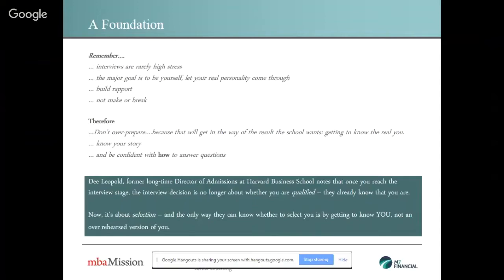They do not want a bunch of business school robots, MBA robots, marching through their campus the following fall. They want individuals. They want personalities. And again, if you are giving them these rehearsed, memorized answers, there's no way you can do that.